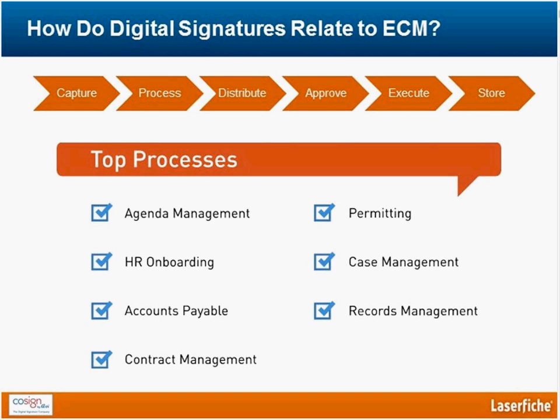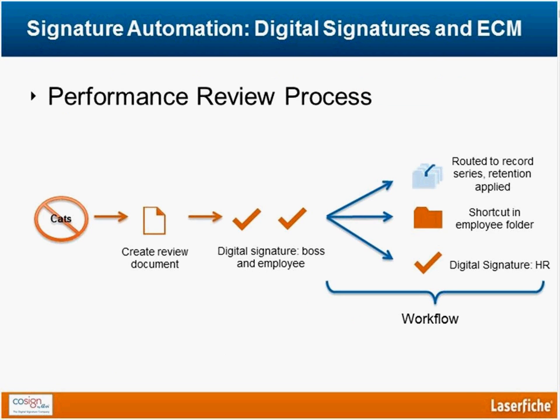When documents are printed for approvals and signing, the digital content flow is broken. Workflow automation is stopped, and resources are wasted. By integrating digital signatures into automated workflows in ECM, organizations are able to manage the process digitally from end to end, which ultimately reduces waste, ensures compliance, and secures the document.